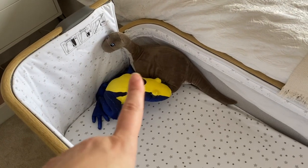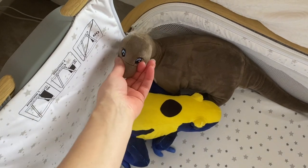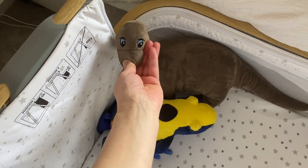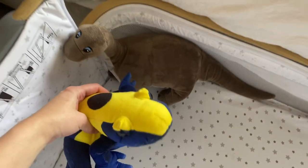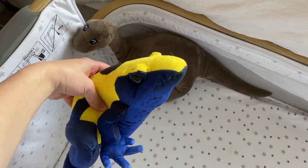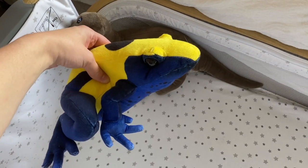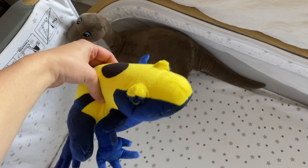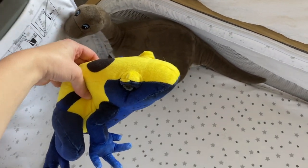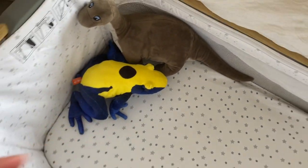And these toys here, this one is from IKEA. It's a cute little dinosaur. Obviously, it's just sweet. I love that. Look at its little eyes. And then for anyone who is confused by my dart frog comment, this is what a dart frog looks like, obviously on a much smaller scale, but we will be having a few of these teddies around the house in due course. But they just sit in the corner of his crib for now.